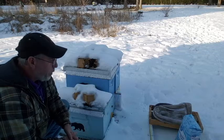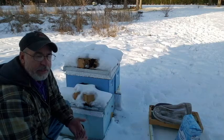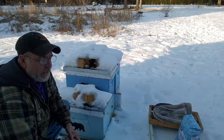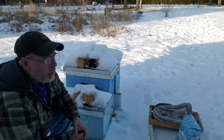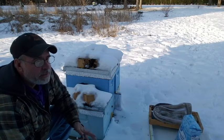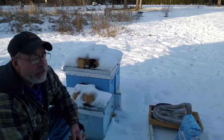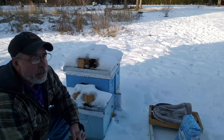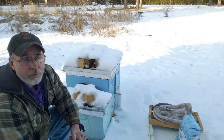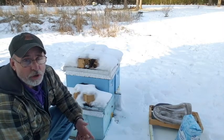But one of the things that I wanted to talk about today is supplementary feeding or emergency feeding your bees in the wintertime. Last winter, if you remember, I had made up some candy boards, but I hadn't set them out yet. I made them up in December, and I hadn't set them out. And then January 1st, I started checking my hives, and I found a lot of dead hives that had completely gone through their stores, and they starved.